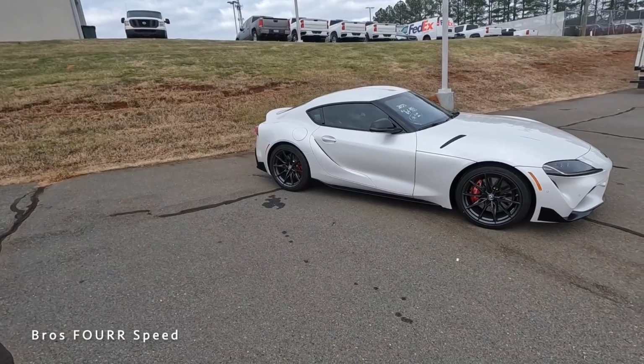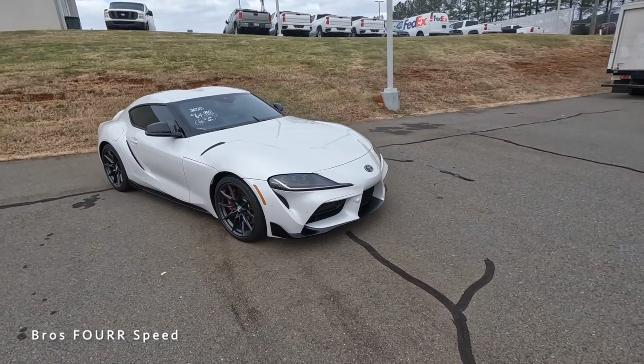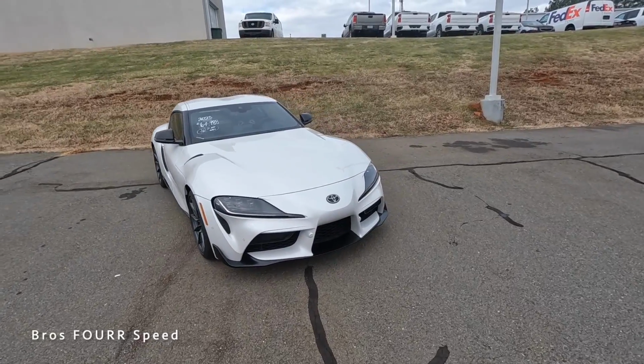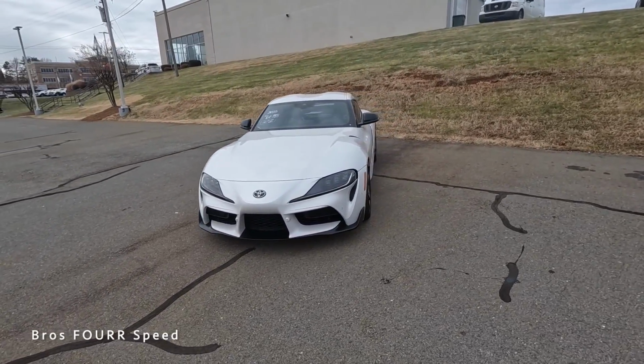It also has a fuel capacity just over 13 gallons, so you'll expect to see around 23 miles per gallon in the city, 31 out on the highway. Pretty fuel efficient, especially for the power figures for this sports car.